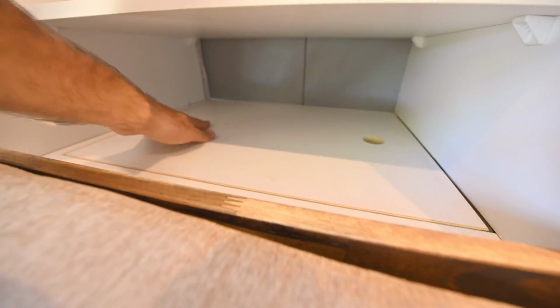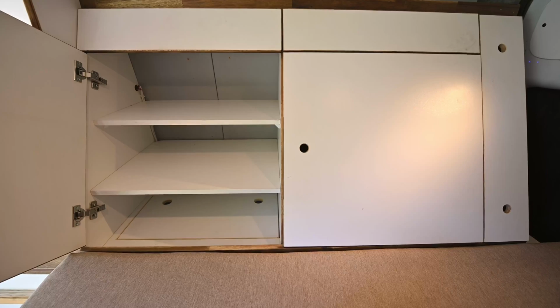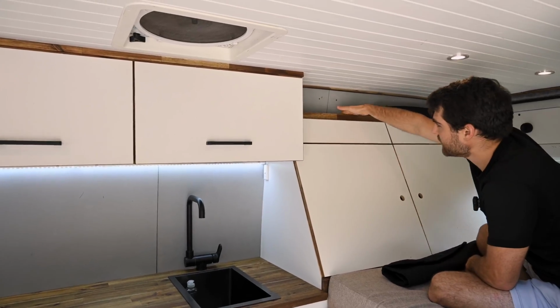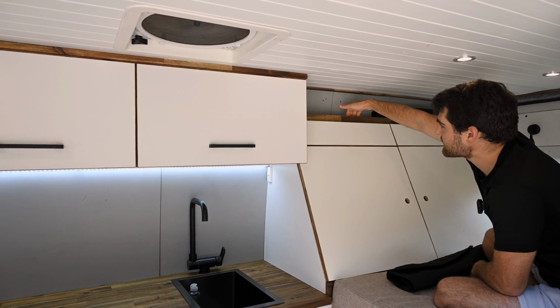So close that up. All right, on the top of the backrest for the couch, you'll notice some extra little nooks where you can put stuff in here and this lip prevents it from falling out. Over the bed area, we have this little overhead cabinet, which is very similar to the one in the kitchen. It's just a little bit smaller.